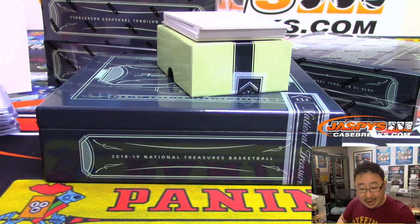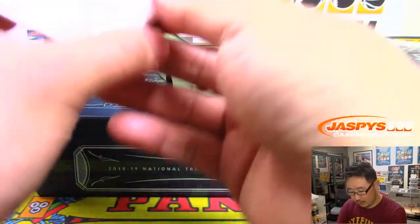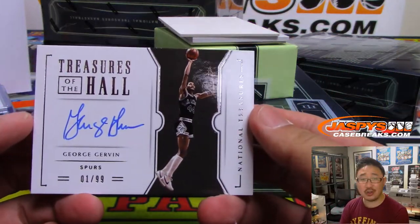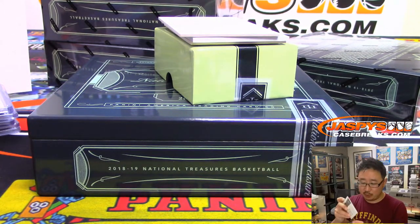That'll be Brian Crouch, Toronto Raptors. Treasures of the Hall, the Iceman, George Gervin, 1 out of 99. That'll be for Eric Bailey and the Spurs.